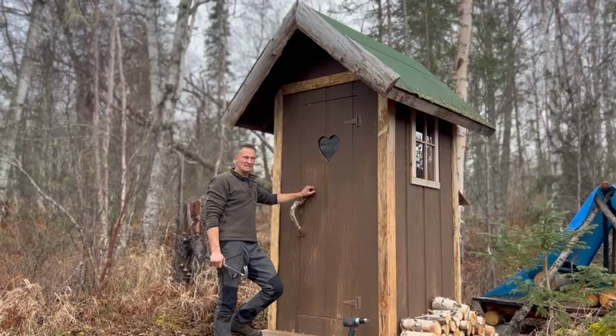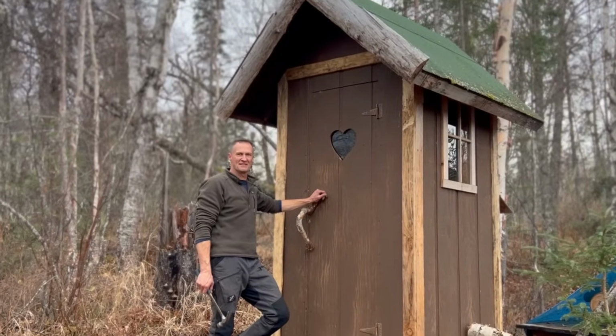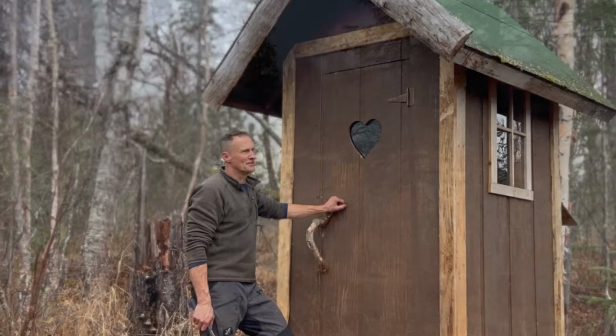Well, that only took 16 years to put the finish trim on that outhouse. That's funny.